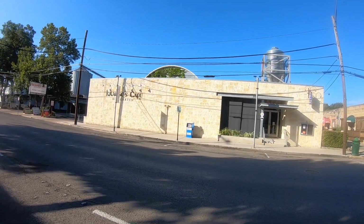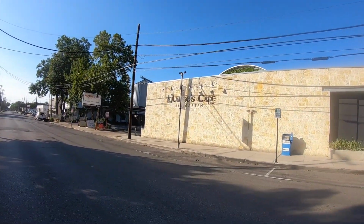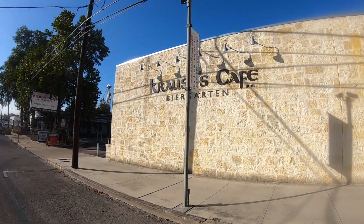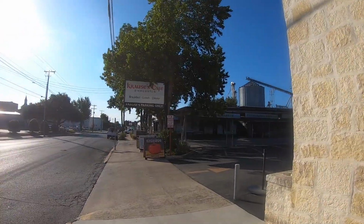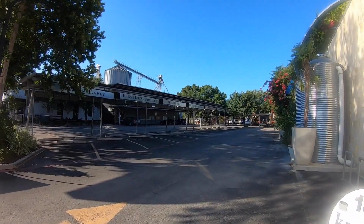All right, here at 148 South Castell Street, we have Krause's Cafe and Beer Garden. Used to be Friesen House, and then Friesen House relocated, so Krause's opened up over here. They've got a rather large beer garden in the back. Their parking lot is also the location for the New Braunfels Farmers Market that happens every Saturday.